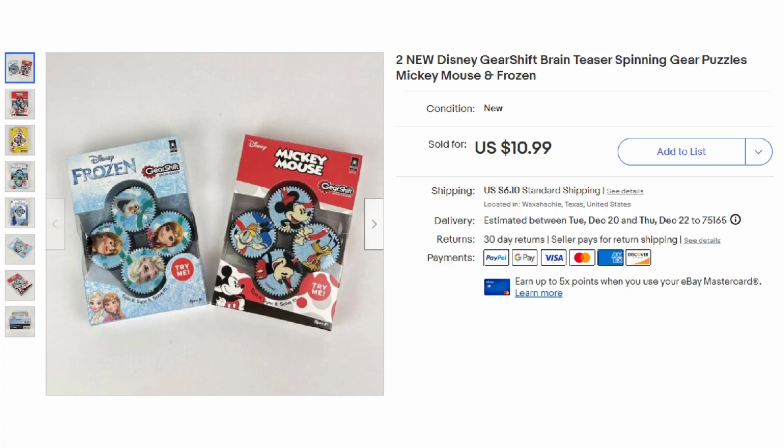And the last eBay sale of today's video was this set of 2 Disney Gear Shift Brain Teaser puzzles, which sold for $10.99 plus shipping. And also to get a good read of what has been selling on other platforms, we'll run through a number of Mercari sales as well.